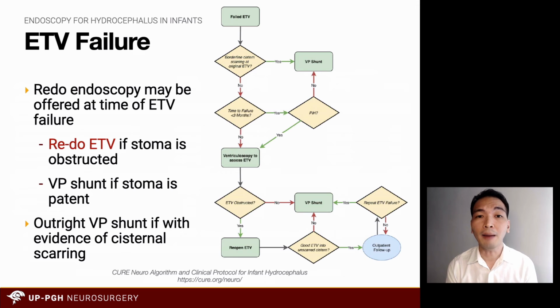If during re-op the stoma is patent, then a VP shunt is inserted. However, if the stoma is found to be obstructed, you may actually offer to redo the ETV. In the Ugandan experience, ETVs that fail early or within the first 3 months are more likely to require shunting.